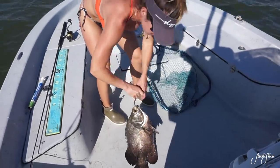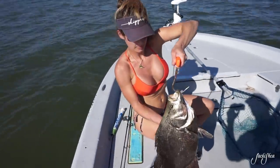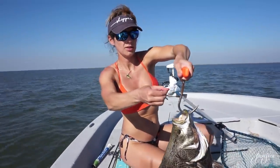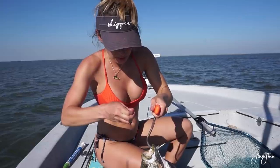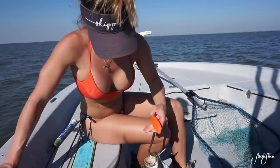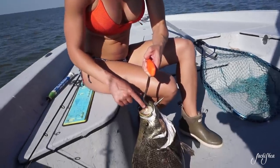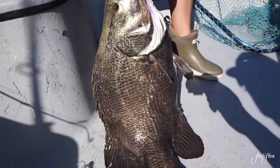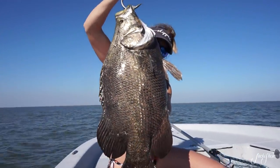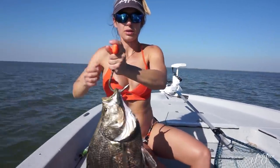Tilt it back. God, why do I do that with my hand? Pretty fish. Hold him up for the camera. Put your hand behind him. He still got some shrimp hanging out of his throat. Hold him to the side more. What do you mean? Like over here.